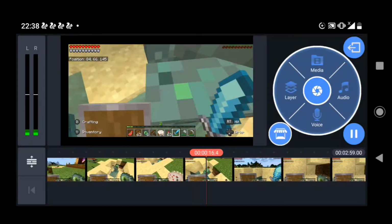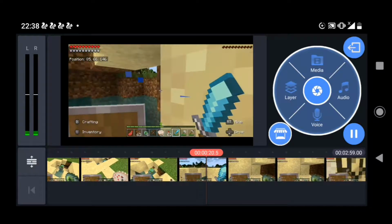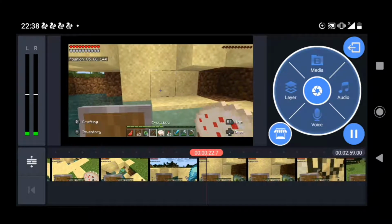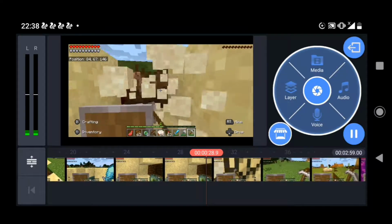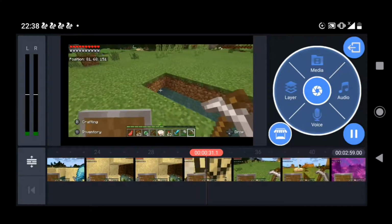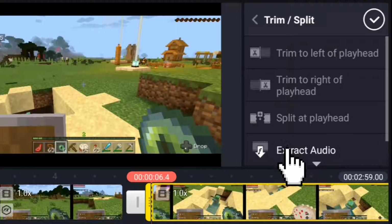So yeah, let's go to the sound, how to manipulate your audio. Let's talk about manipulation of audio. So I'll show you how you can manipulate your audio to either reduce background noise, or to just make your audio louder. So you see that scissors, there's a scissors up there, you tap it, then you go to extract audio.